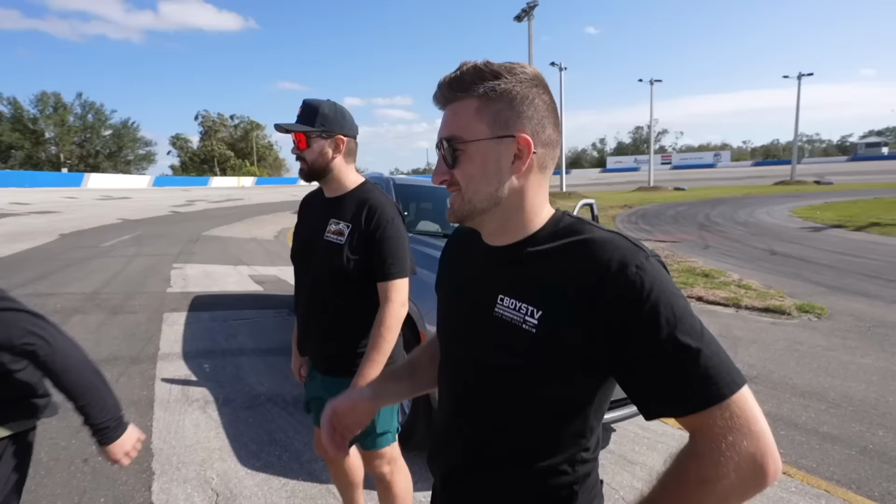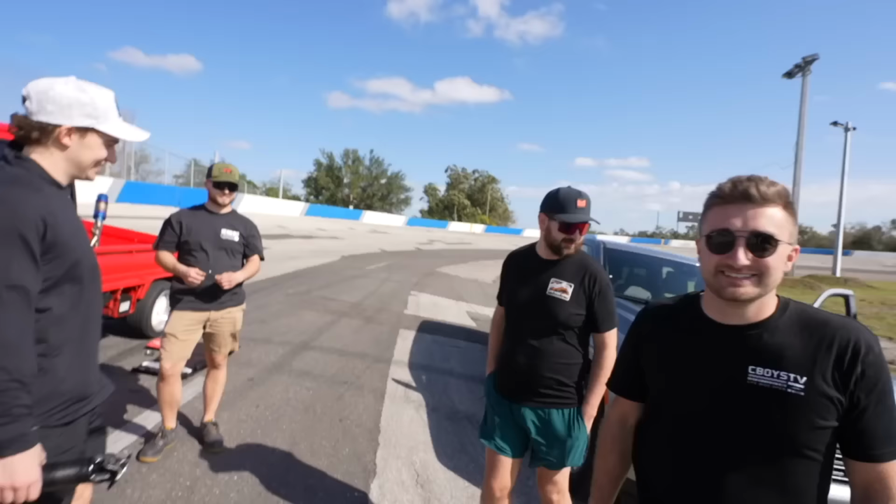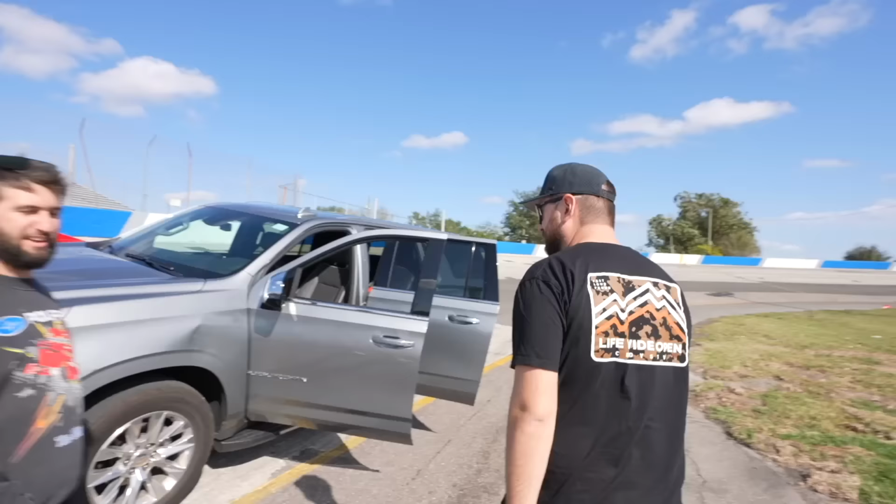Since the mini truck couldn't do burnouts, Ken could in the rental. We gotta do burnouts in something. Ken, let's see it. If you guys know anything about Ken, he has no remorse for rentals, so you know he's gonna be all over this. Well, it's a rental. Yeah. Nobody owns it. Well, somebody owns it.